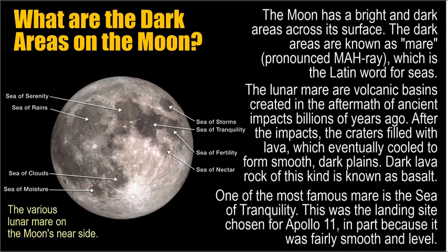What are the dark areas on the Moon? The Moon has bright and dark areas across its surface. The dark areas are known as mare, which is the Latin word for seas. The lunar mare are volcanic basins, created in the aftermath of ancient impacts, billions of years ago. After the impacts, the craters filled with lava, which eventually cooled to form smooth dark plains. Dark lava rock of this kind is known as basalt. One of the most famous mare is the Sea of Tranquility. This was the landing site chosen for Apollo 11, in part because it was fairly smooth and level.